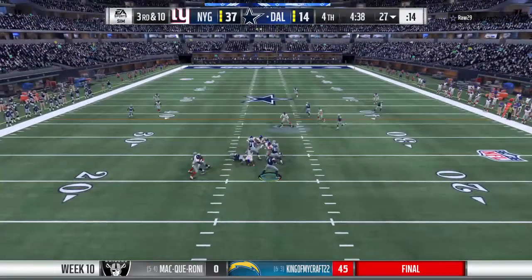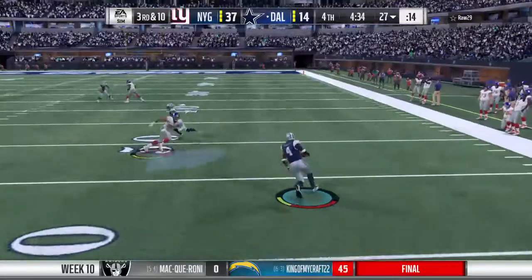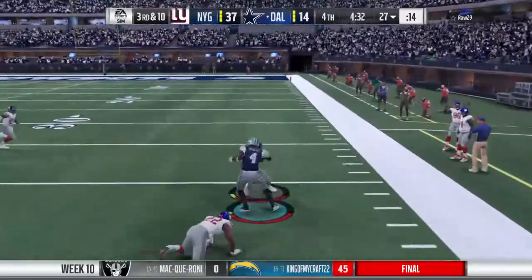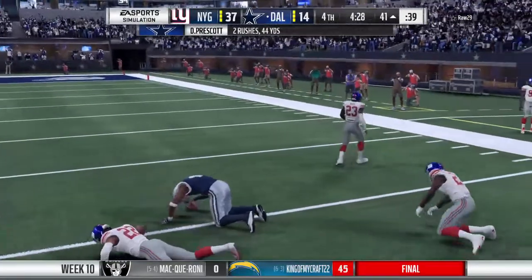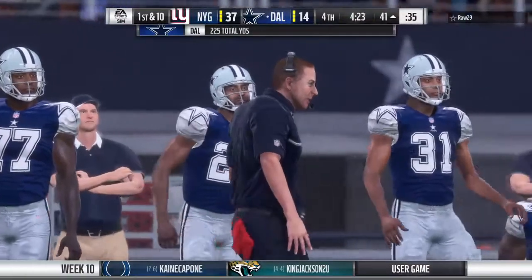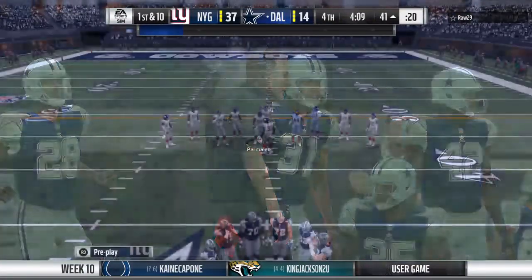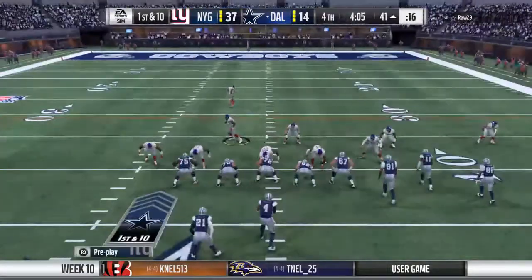Here's Prescott. Eluding the pressure right. He may try and run for this. And he's taken down, but not before getting this across midfield and just shy of the 40. Big yardage there on the scramble. It gets them a first down. So after that big play, let's see if they can catch their defense maybe on their heels.